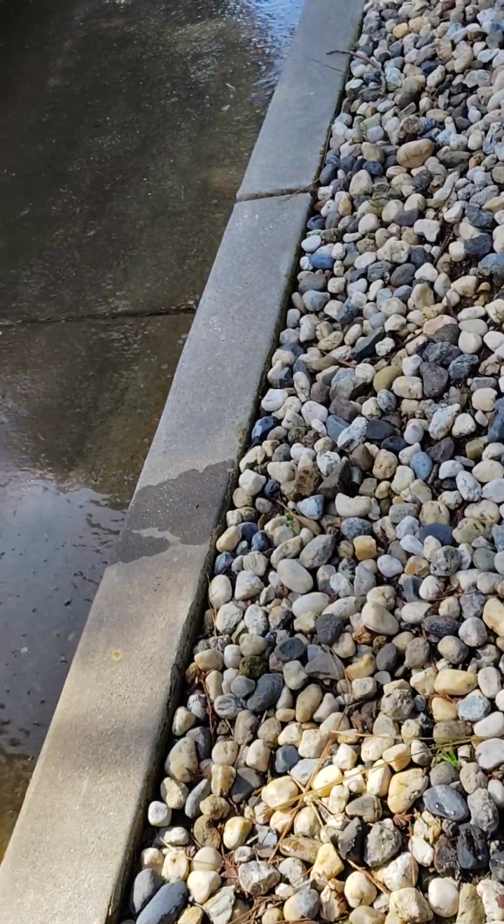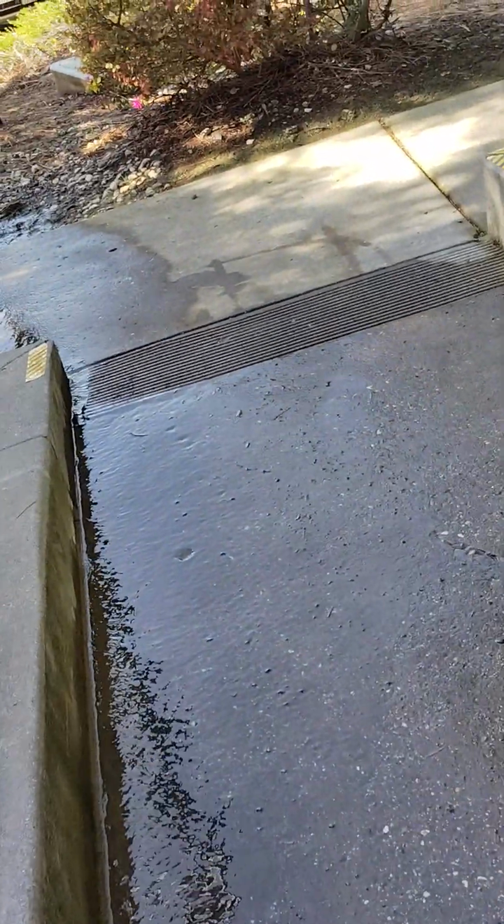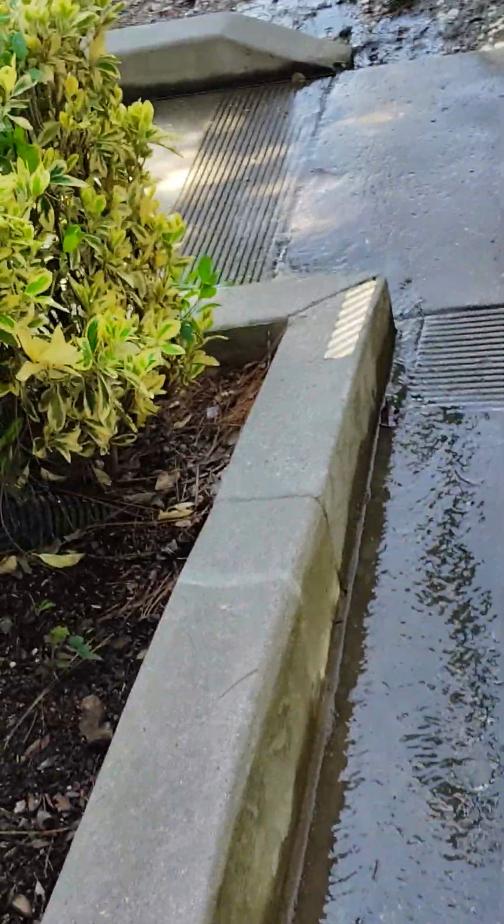And since I have the camera on, let's go. Oh man, I got one eye that works. It is so strange to take a step off a curb when you got eyes like this. Okay, good. It's okay. So let's go down here.